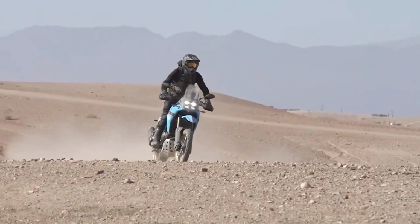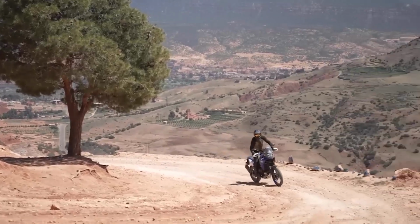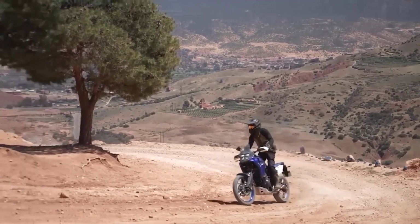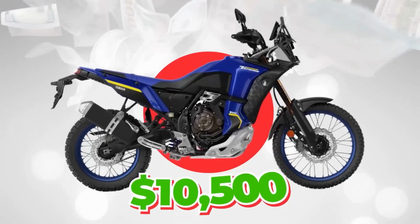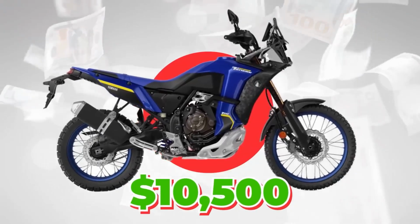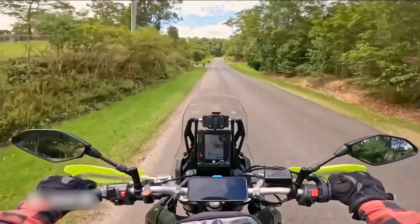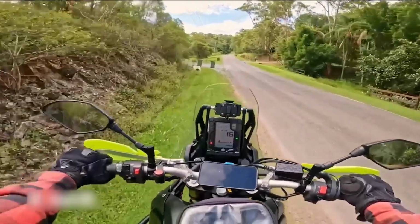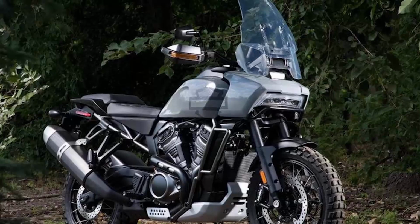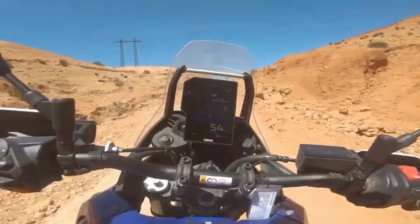A 5-gallon tank gives it more than 200 miles of range, and the rally-style cockpit with digital display and bar-mounted controls keeps the interface simple and functional. Starting at $10,500, this bike is a global benchmark in the adventure segment. It's favored by Dakar riders, long-distance tourers, and serious off-roaders alike. Unlike bulky American adventure bikes that rarely leave pavement, the Tenere is built for the dirt and thrives in it.